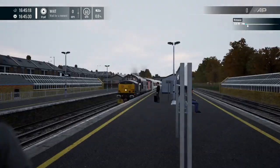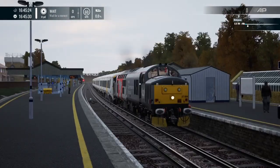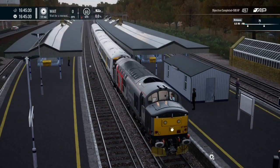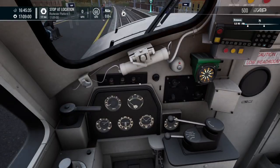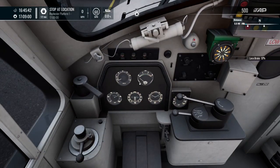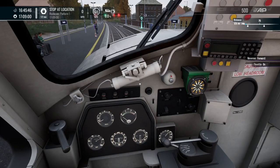So these class 37s, I love the class 37. They're just great locomotives. They sound amazing. I think they sound like a tugboat. But yeah, we're just doing a quick empty stock move today. 17 miles to Rochester. And that'll take us, well, the game thinks it'll take us about 25 minutes. So let's ease off on the loco brake, set the reverser forwards, and up the throttle.